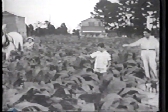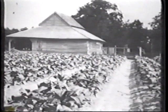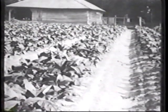Once it gets about knee high, we lay this tobacco by. We take and build up a big bed, throw the dirt up high around the stalk, so that it will hold moisture in the bed. And the bigger the bed, the more moisture that bed would hold.